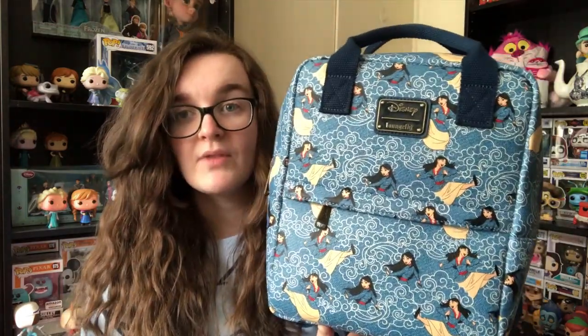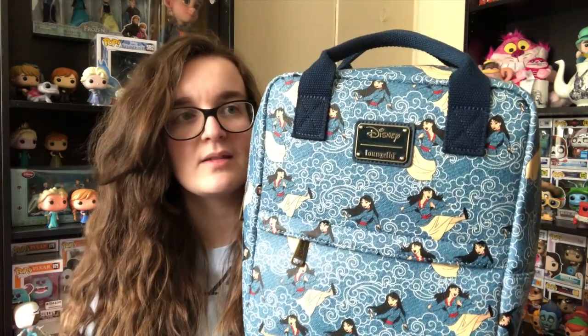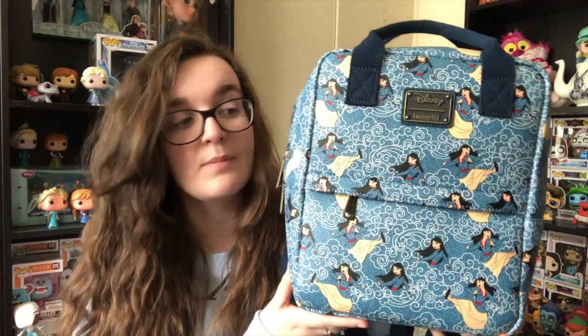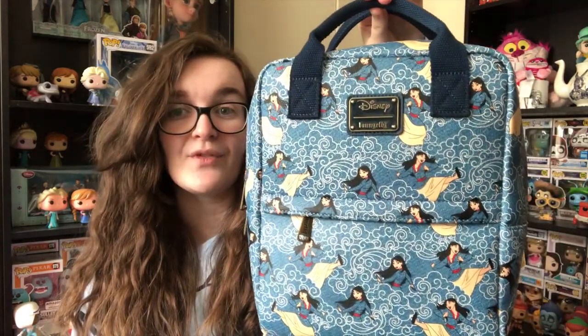I tend to give this one to my boyfriend Joe when we go to a theme park because he really loves Mulan and it's, from a distance, very subtle. So he tends to have this bag because it holds a lot more, like our drinks and stuff, and I will tend to have a smaller Loungefly backpack like the ones I'm going to show you now. So this was a gift from my parents.